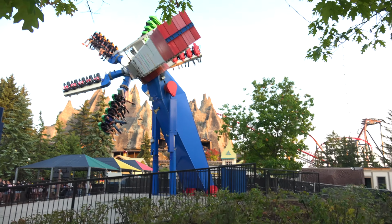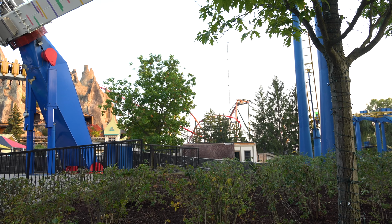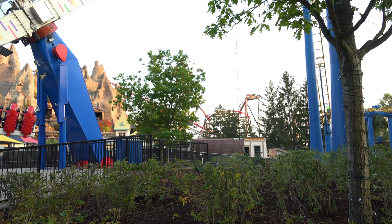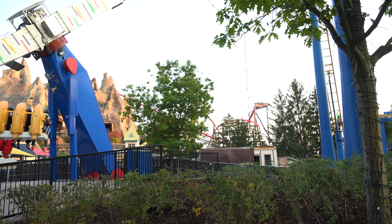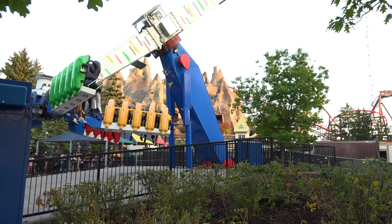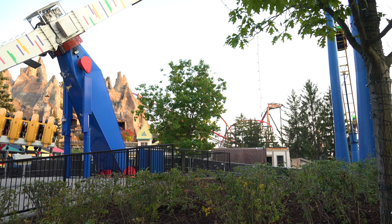Apparently the park will not be replacing these trees. Well, they won't be replacing them with evergreens. They were removed because of AlpenFury's construction, and they will be replaced by other foliage, probably some bushes and things like that. But no, the evergreens are gone.